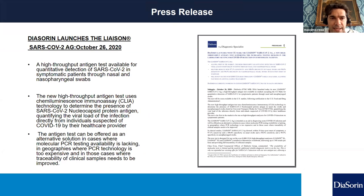We can summarize it as a high throughput antigen test, which is a quantitative test, the first thing to underline, developed as an aid in the diagnosis of the infection called SARS-CoV-2 in symptomatic patients using nasal and nasopharyngeal swabs. These are the two bullets we can highlight.